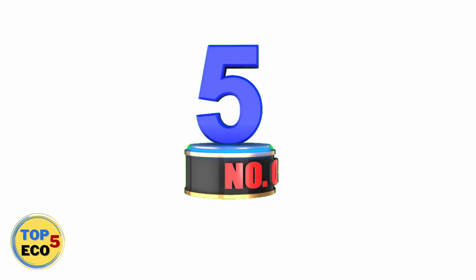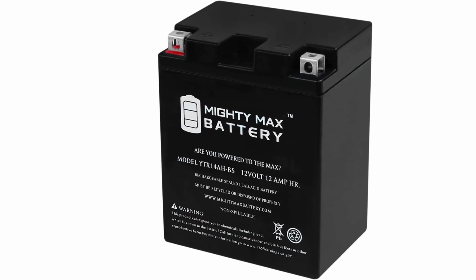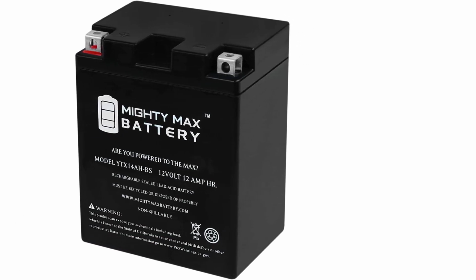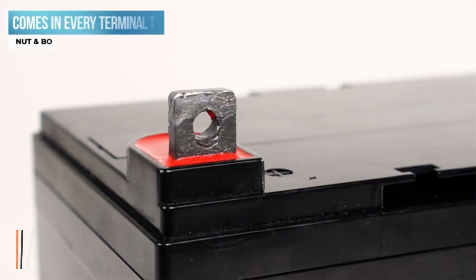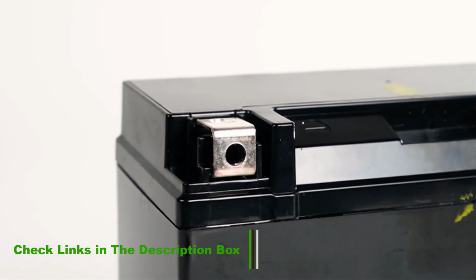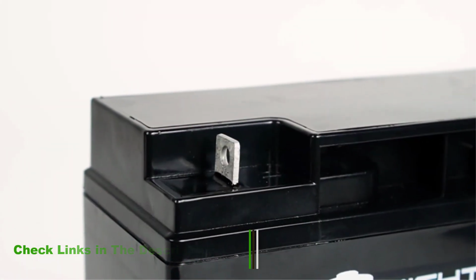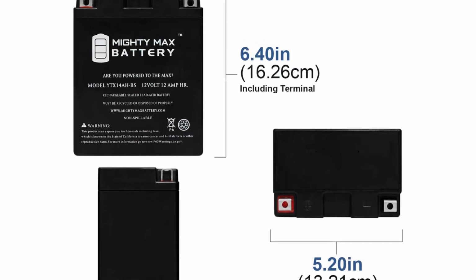Number 5. Mighty Max Battery YTX14A. Next up, we have a battery that's more than mighty. This offering works really well in cold conditions, thanks to 210 cold cranking amps that get it up and running, even when it's below freezing. As such, this is a great option if you regularly go out in the snow. But it still offers incredible performance in warmer climates as well, so it's a good all-rounder.